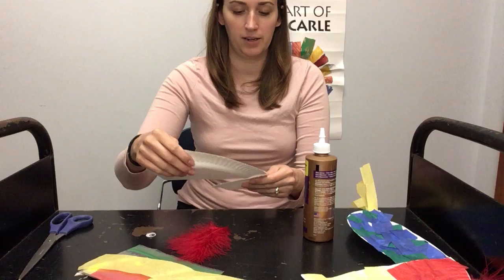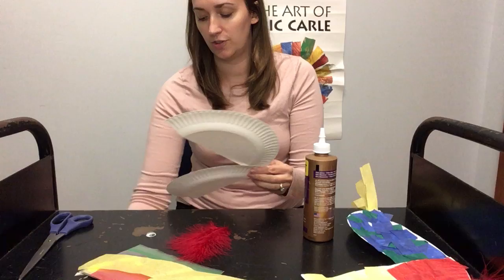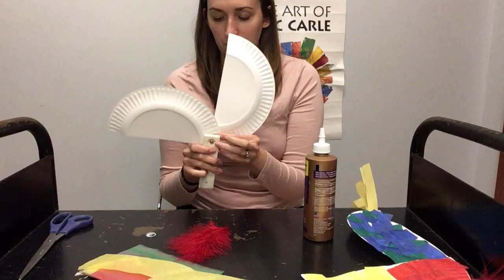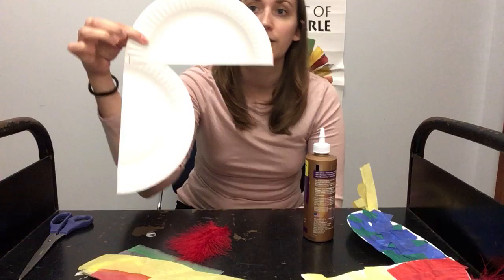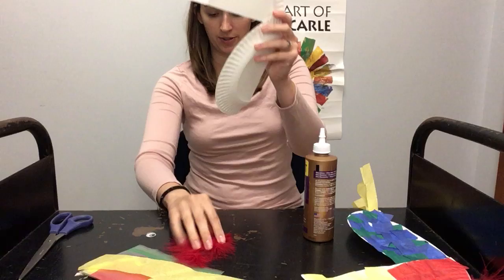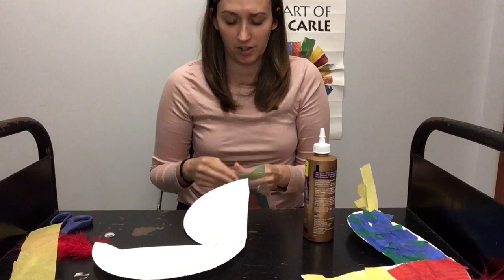You can glue it if you want to. I'm going to staple mine just to speed it up a little bit so we don't have to wait for that to dry. You can probably also tape it if you wanted to, but staples worked pretty well for my sample. I think I put two on just to keep his head pretty sturdy. All right, so you're going to have something kind of like that. Good. All right, so the next thing you're going to do, we're going to do the beak first.